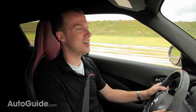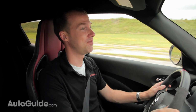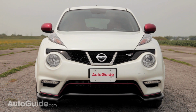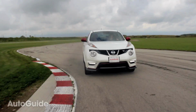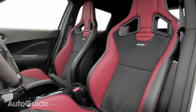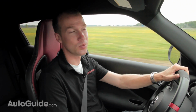The Juke Nismo RS. If this comparison test was about the most character, this would be your winner right here. We never really expected much from a crossover in this comparison test, but I think this car surprised a couple people. The 1.6-liter engine feels far larger than it really is, and it makes power that rivals a lot of the 2-liter turbos. These crazy aggressive Recaro seats here are great on the track, but on the street we found they're a little too aggressive, and many of us complained of a sore back after long periods behind the wheel.